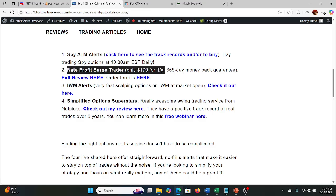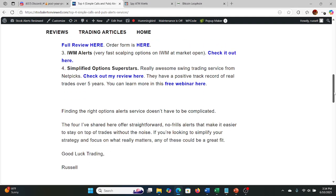This one's probably the best value for money if you just want to try something, because very few actually give you a 365-day money back guarantee, and it's only $179, making it one of the cheapest ones on here. I think the cheapest one, especially with the money back guarantee. So it doesn't have to be complicated to find the right options alert services.